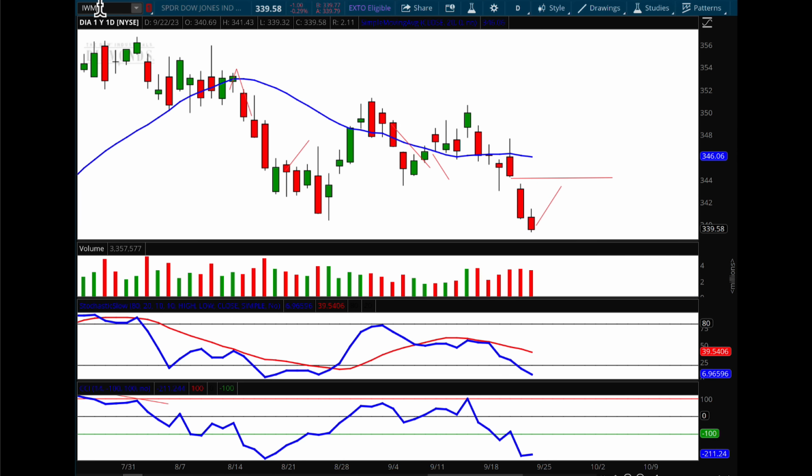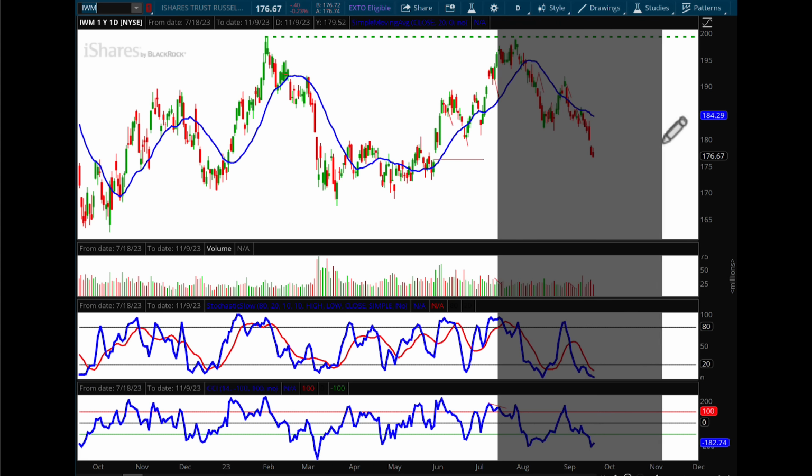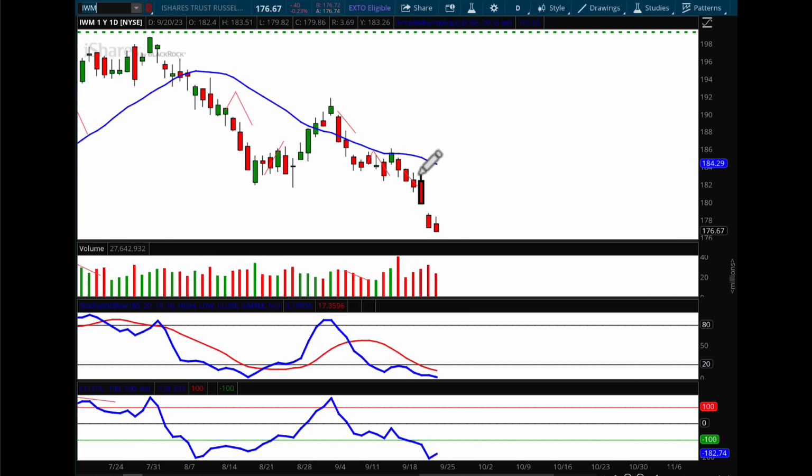Moving right along in alphabetical order. IWM, it's pretty much going to be the same story. We hit the downside target right here of 181.78. We do have a drop in volume after 6 red candles in a row. Going up from there towards filling that gap. That upside target is 179.54.